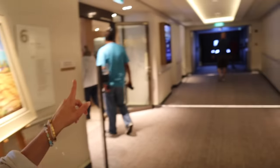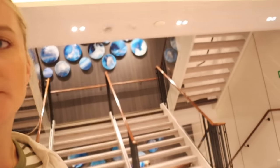Love all this art. And we've got headliners up there. Spa there. This is six. We're looking for our room. Is this red? This is not red. This is blue. I'm at the wrong end. That's fine. I'm going to take a lift up and then I'll walk along.